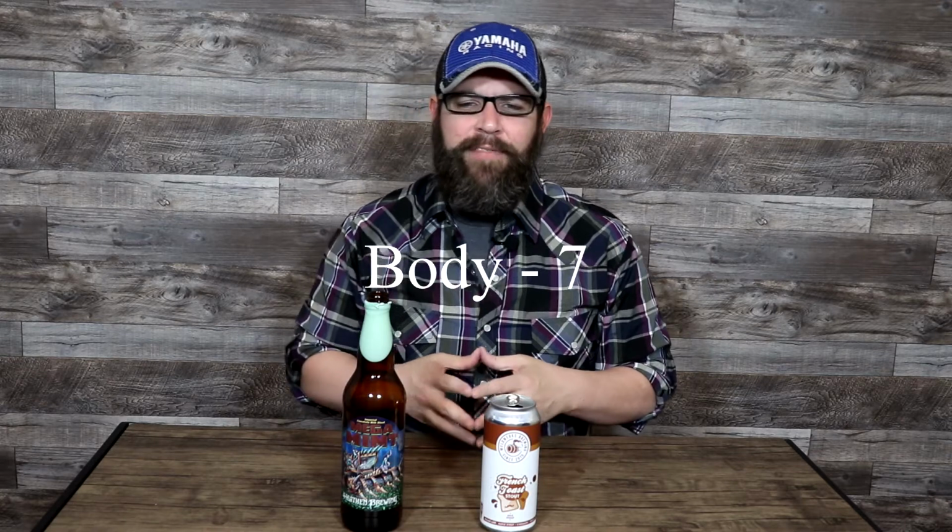For the body, it was okay. It was above average, but it wasn't as robust as I was hoping. 7.1 isn't that high of an ABV overall, but it's on the higher side for a standard stout. It just was a little lackluster compared to top tier, but it was certainly above average. It gets a 7 out of 10.